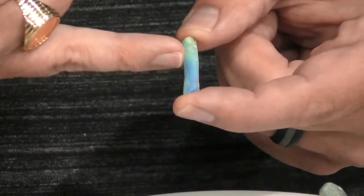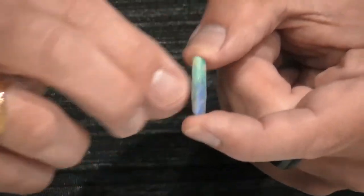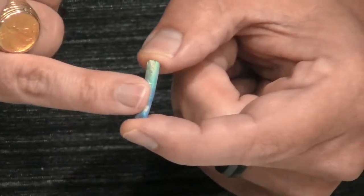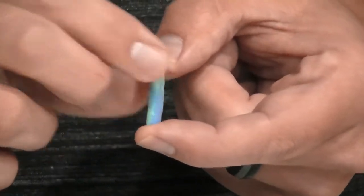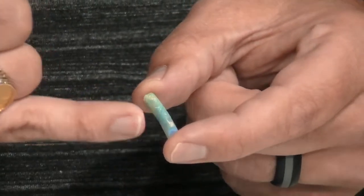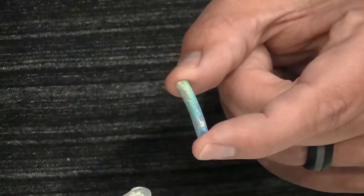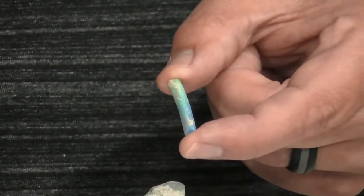So this is really nice. I like this piece a lot. It's kind of hard to see, especially with the black base behind me. But this one is translucent. A lot of light comes through here. So this color is floating on the surface, but it's also a little bit internalized. And this is something big to discuss real quick with Australian opal.